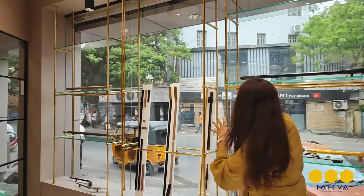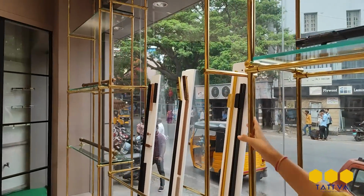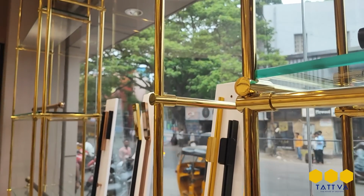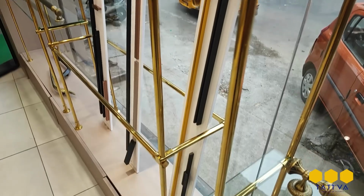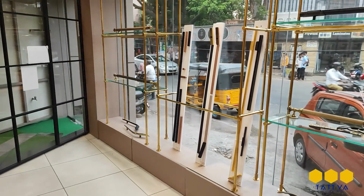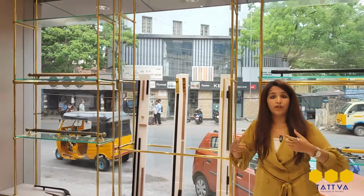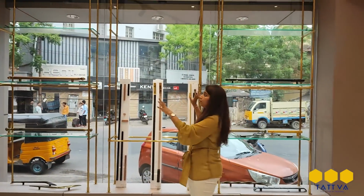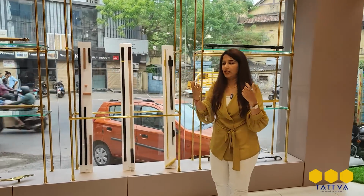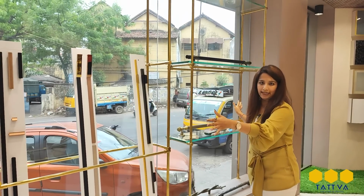Second, we've created these smart cubicles over here, if you notice, in PVD gold finish. We've highlighted this section because this would be the eye-catchy section for anyone passing by as well as anyone entering the showroom. And we have created these glass slabs to have exclusive door handles over here. So any new hardware or new door handles arriving, this would be the dedicated section for that, and also something that would catch the eye of a person passing by. So this section was to highlight the showroom.